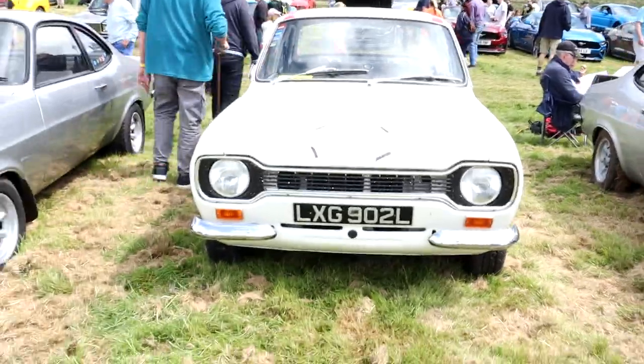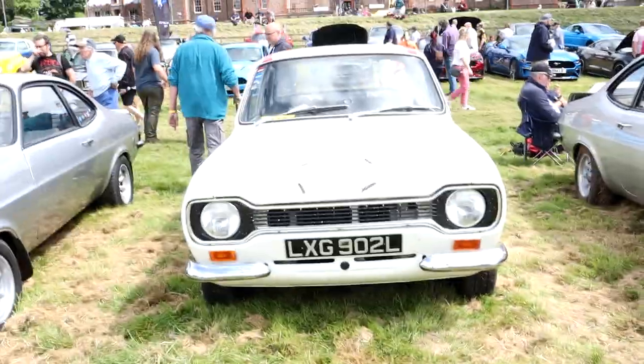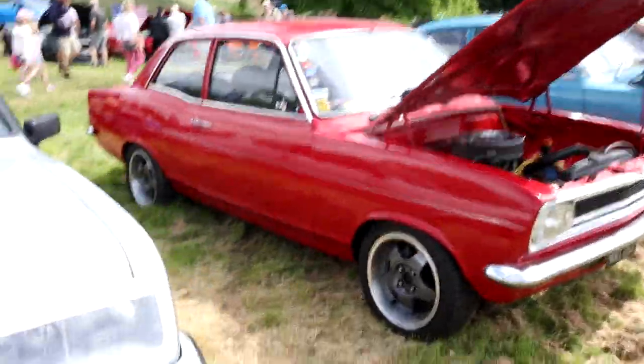That's a shame, isn't it? Fancy ruining it by identifying it as a Vauxhall Chevette. Poor Escort. A couple of nice old Vauxhall Vivas here.